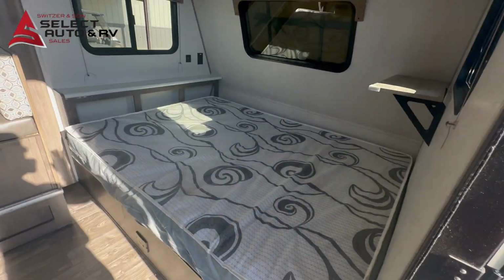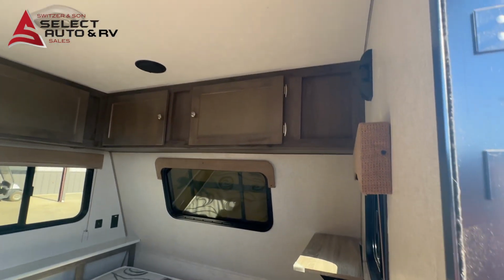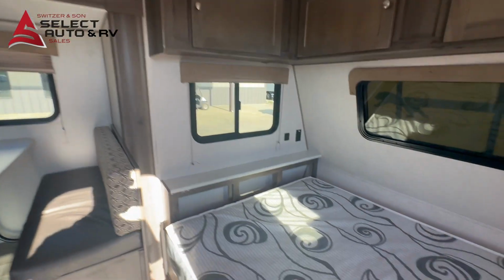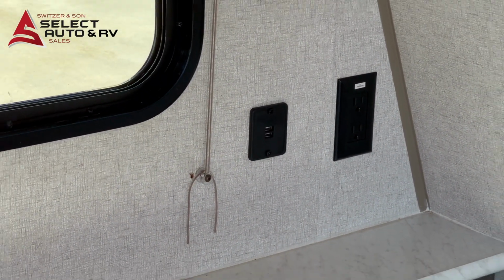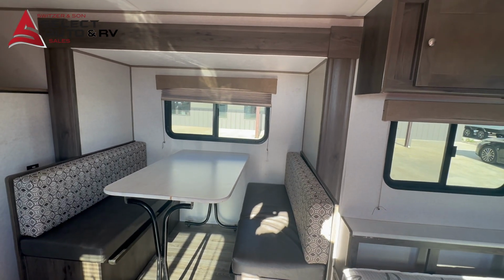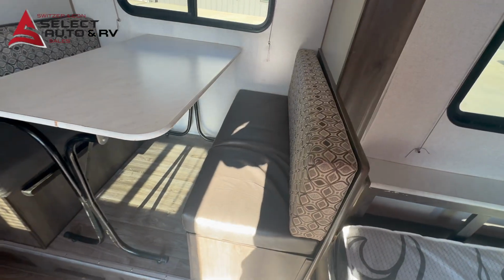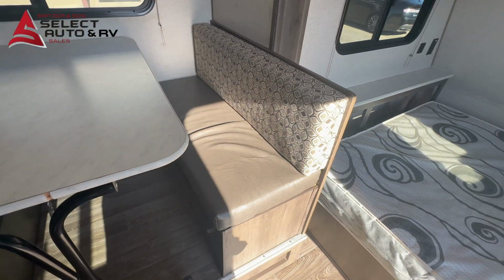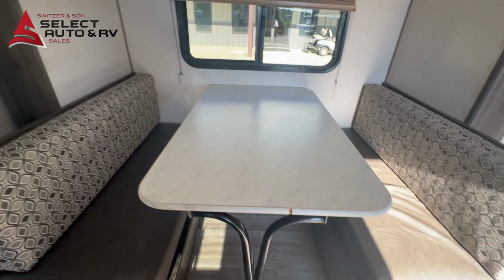Cold air, heat, of course. Queen size bed up front. Storage across the top. USB plug-ins in the corner, which I love that. I'm doing that a lot more now. Has your night shades, your blackout shades that it has in here. The upholstery is in very good shape. It's not ripped or snagged. Very nice. Of course, this makes a bed.